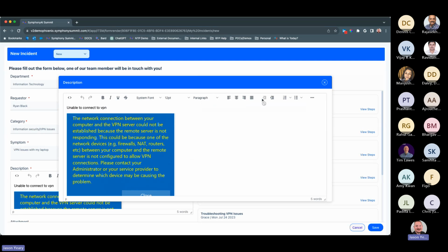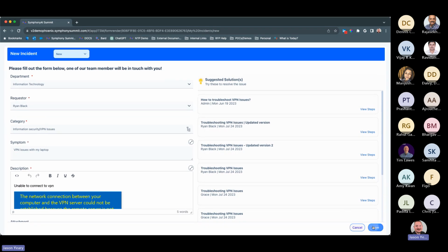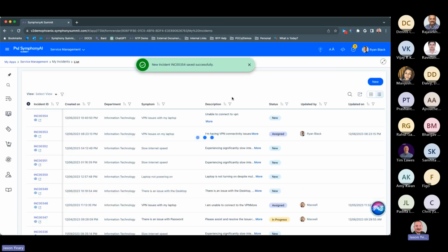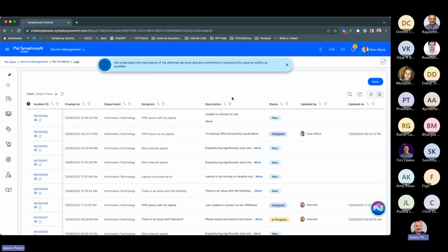You can see all the formatting options that we get here with the rich text. So once I've done that, I can also attach files if I have any files that need to be attached. But ultimately, I want to just go ahead and save that. Saving that's going to go ahead and submit that incident for me, and it'll take me to my incident page. So it's going to show me, hey, here's the incidents, your incident list.